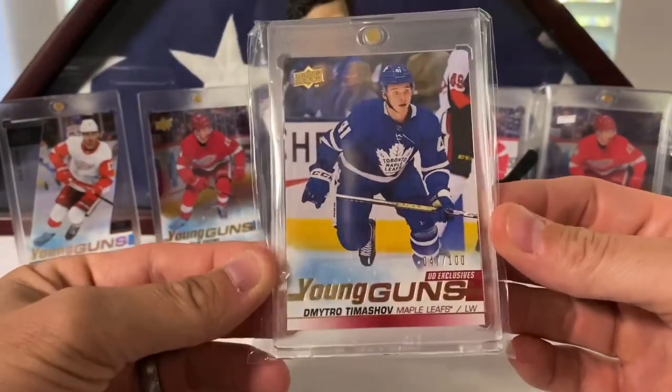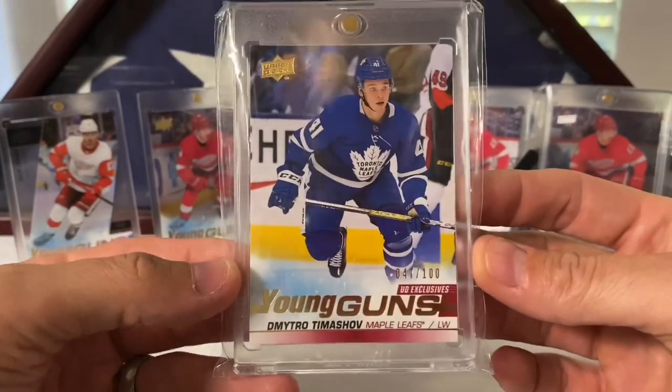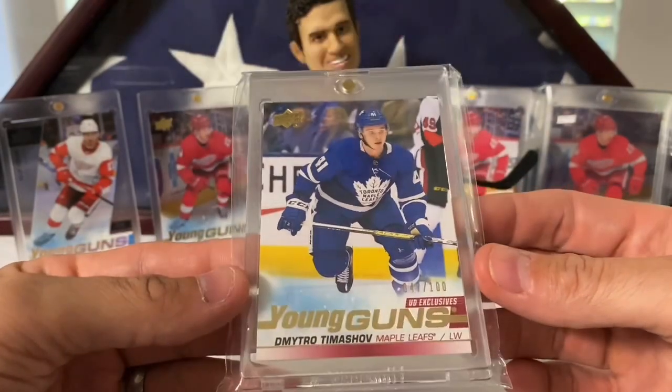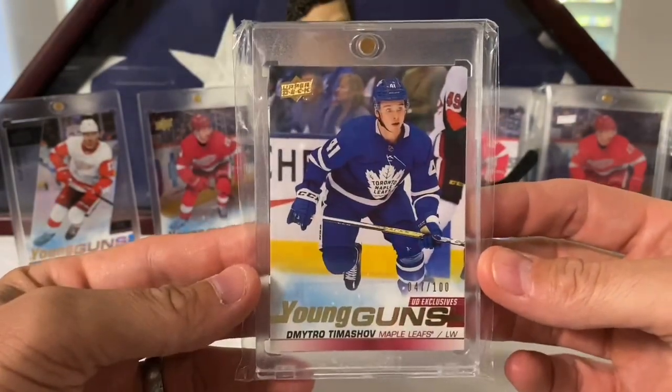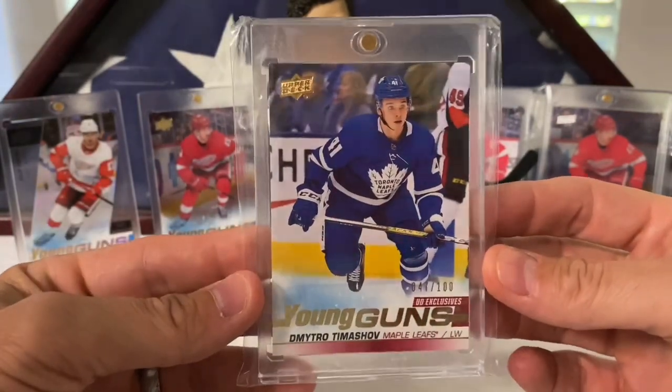Next up, a new Red Wing acquisition. So technically a Red Wing, even though it doesn't look like it. Dominic Turgeon, no, Givani Smith, no, Demo Timashov. This is his exclusives out of 100. He's got a lot of promise. I hope Detroit re-signs him this year. I'd like to see a full season out of him. I think he's got a lot of potential to be a good fit there. So we'll see. But there's Demo Timashov.